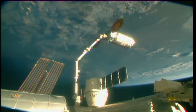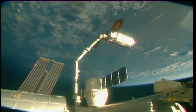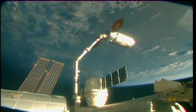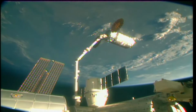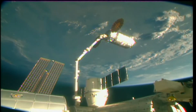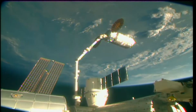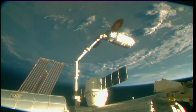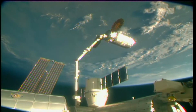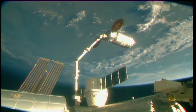Just about 12 minutes from the planned release of the Cygnus vehicle today. Of course, this is the 52 days aboard the International Space Station after its launch 2 months ago, on the Node 1 Unity module's Earth-facing port ever since. 52 days later, now currently in its release position, about to complete its journey to the International Space Station, providing scientific experiments that the crew have been working on since and will continue to work on through the rest of their increment.